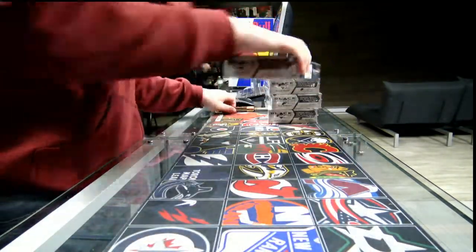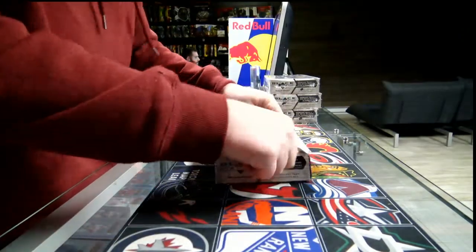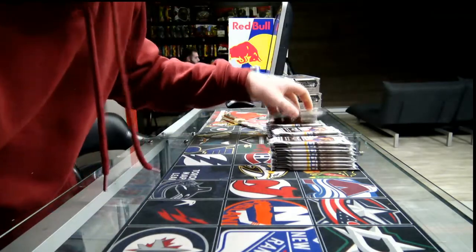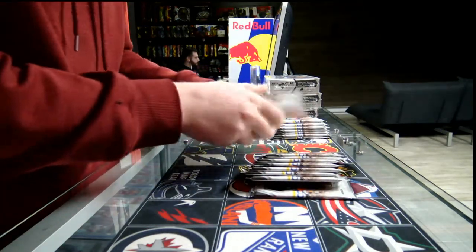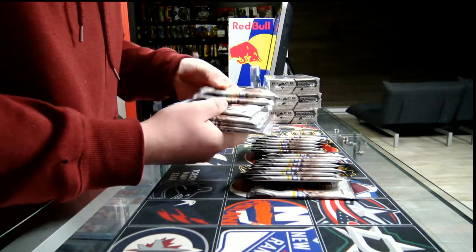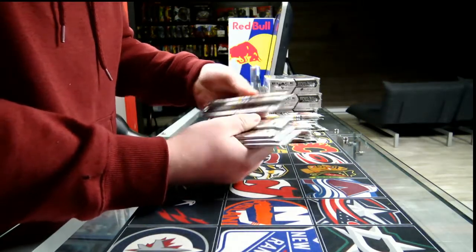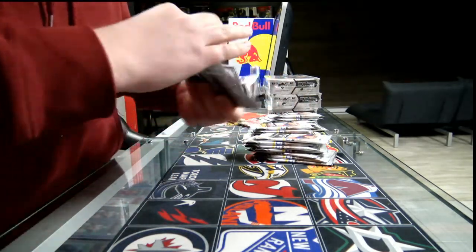The challenge is finding the bonus tag. Oh, what? What? All right, so let's open them and see where the bonus is, because I cannot find it.